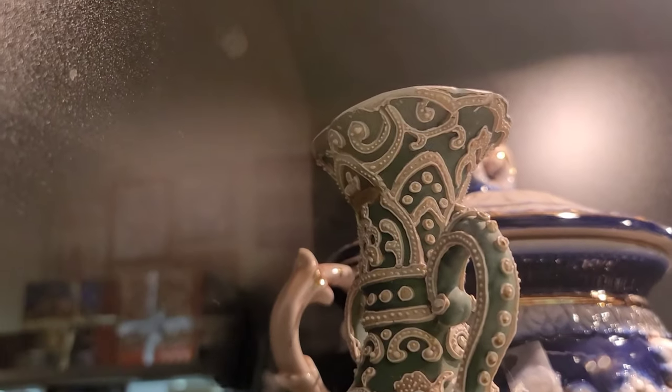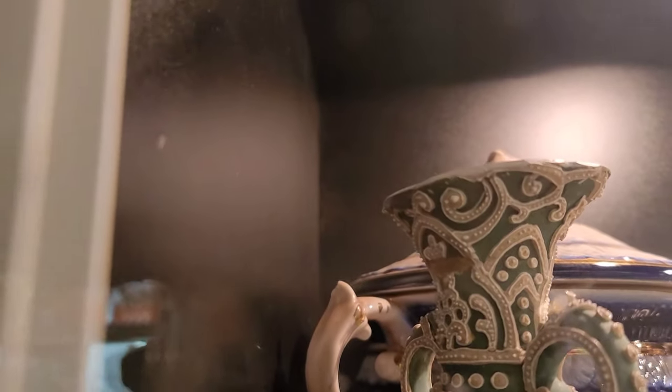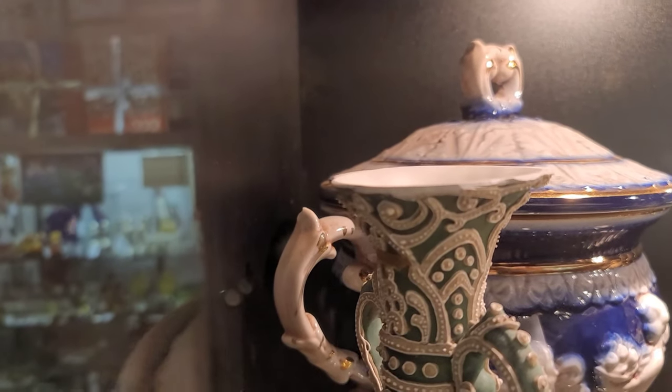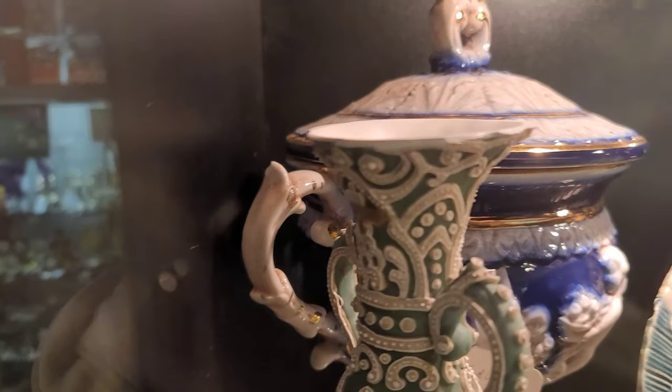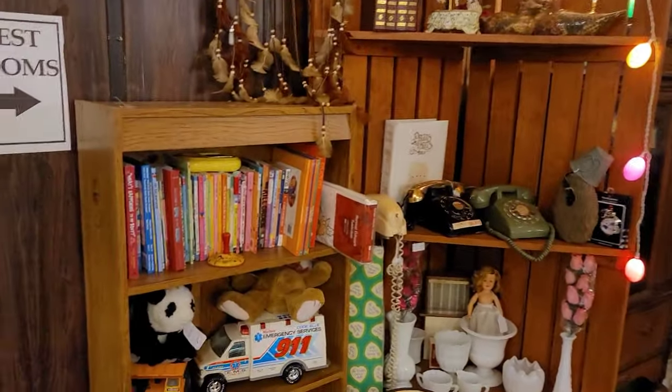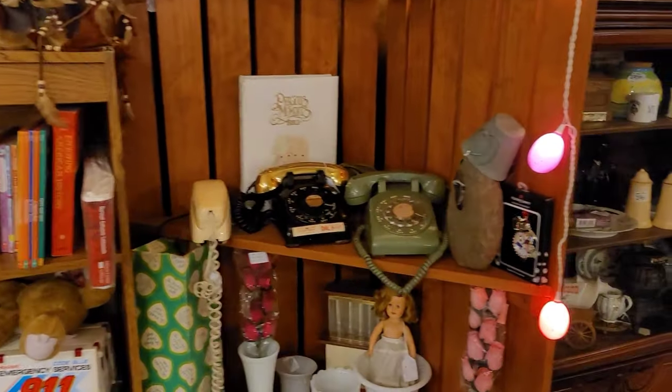Unfortunately, you can see there's chipping around the rim, and there's a pretty substantial chunk missing there out of the flute. That was heartbreaking. But again, for the right collector who wouldn't mind that, you turn it around and it's what damage, you know? Moving on.